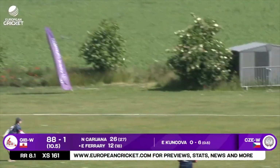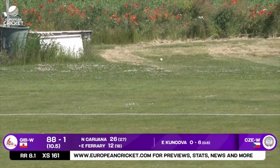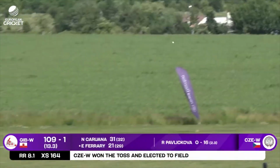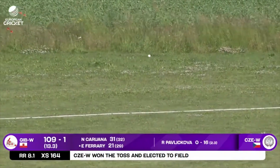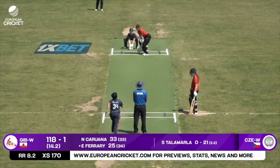And right on cue, she gets it wrong. It's a gundy ball down the leg side, and it gets whacked away for 4. Nice shot by Lizzie Ferrari. Worked that one out. Has anyone else scored over 1,000? Never. Oh, this is going to be 1,000, but it will be 4 for Lizzie Ferrari. Jumps on that slightly short ball.